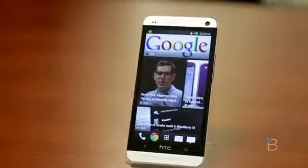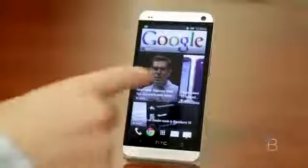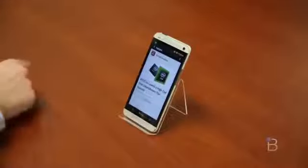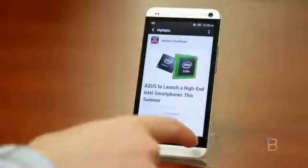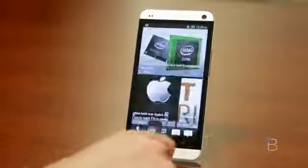HTC said it's essential to Sense 5, but if you choose not to use it, you can move it off to one screen and deactivate all the feeds. But you can see what it looks like right here. When you click an article that you want to read, it doesn't launch a web browser per se. It launches a sort of mini browser where you can see the content right there. So it's nice, you don't have to wait for it to really queue up. HTC did a very nice job with that.